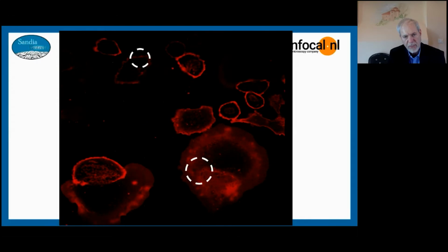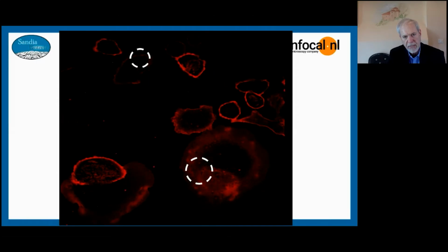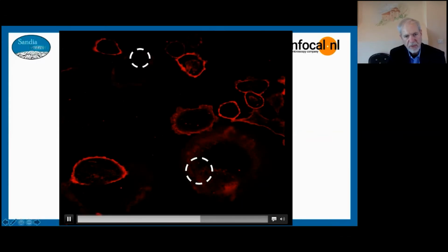That's live cell biology, everybody. That's what happens inside the cancer patient, and it goes directly into the blood.